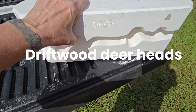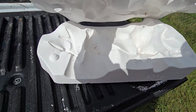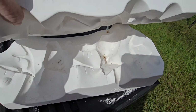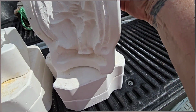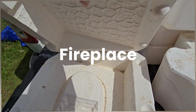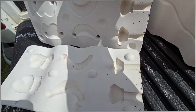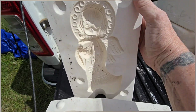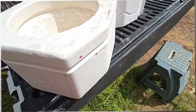Found the other part of that piece of wood, because this says part B, driftwood deer, so I guess there's deer heads. I didn't get it for that. I got it because I want the antlers, because I'm going to put the antlers on something else. 1996 gargoyle fireplace. This is Mako 1991, just different drawer pulls and handles. But look at that angel. That is really, that's different.